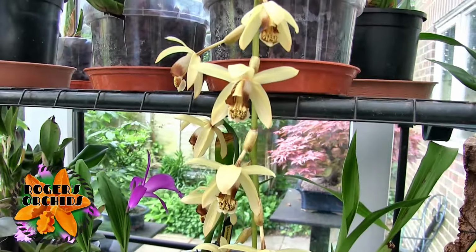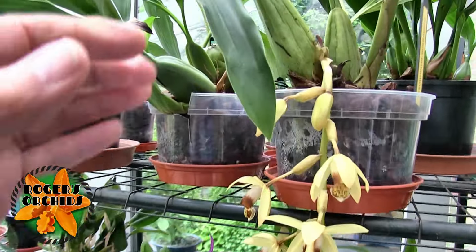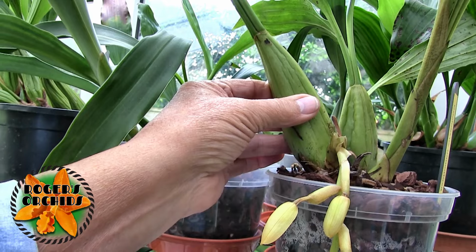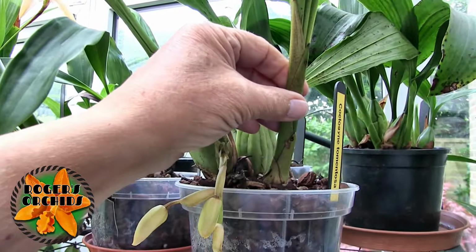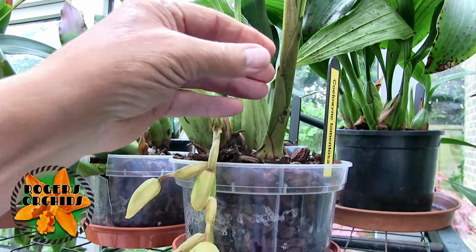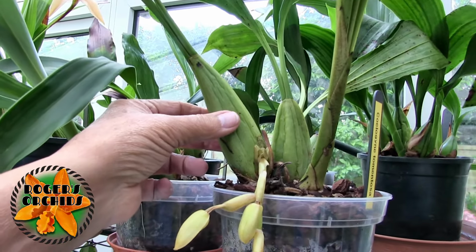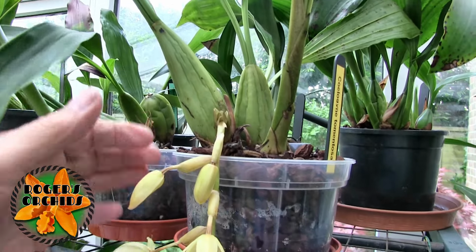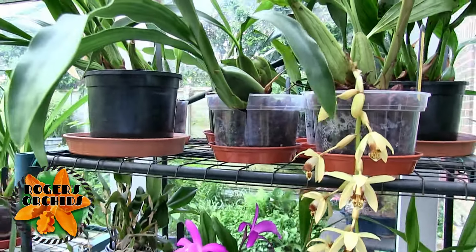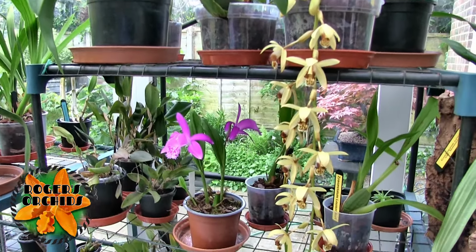But there you go, that's quite a spike, and it's on the latest growth that's fully matured, and the plant's got another new growth pushing on that will mature and may well bloom once it gets to this sort of size and shape. So we may get another blooming in less than a year. Some plants have got blooming cycles that don't necessarily need a season.